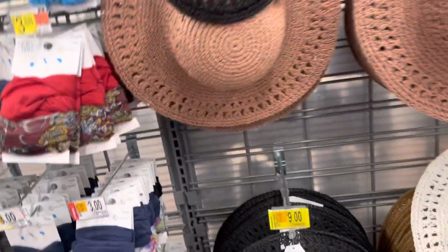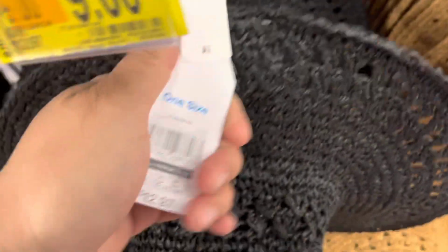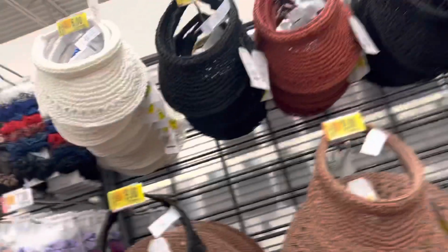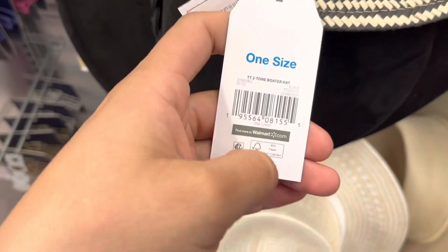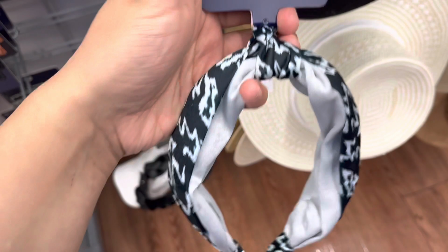They also have a lot of hats for $9. Not the best clearance yet, but it's just something to look out for. Have all of these and the visors. These are $6. And then they have more over here. I believe these are $10. I scanned them. And they have these headbands for $2.